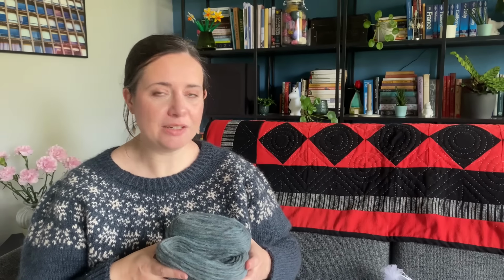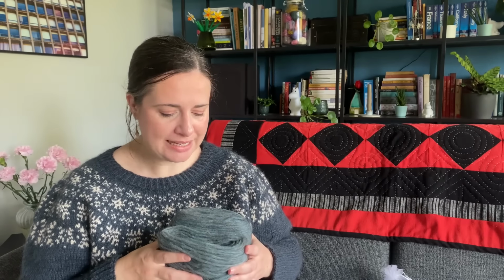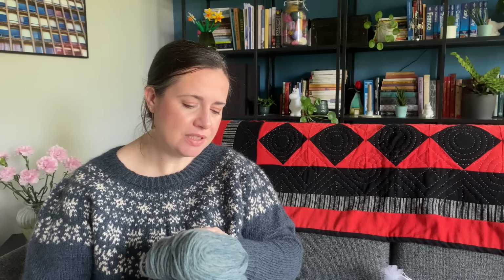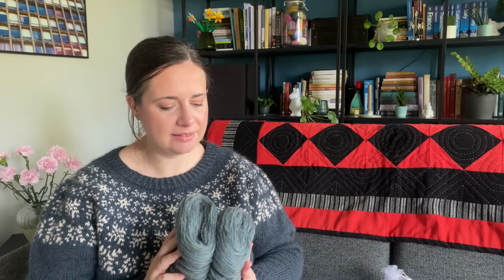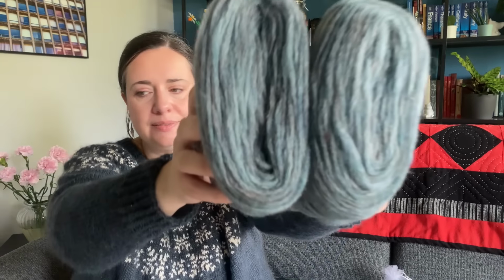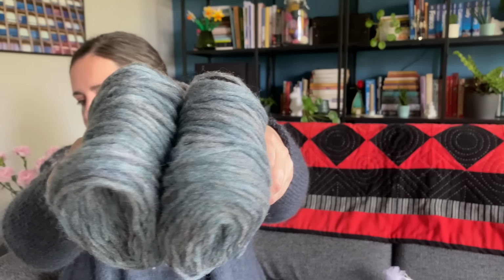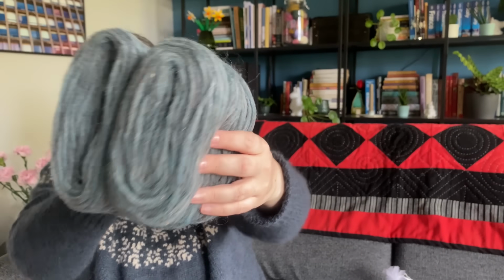It's like a muted peacock. It's got greys and purples and turquoises and aquas and bits of grass. I mean, if you could have a turquoise with an underlying purple, that's what this is. It's just absolutely stunning. I'm so in love with this. Yeah, it's just not picking up the details as much as I would like. But it's a more vivid blue, definitely, in real life.